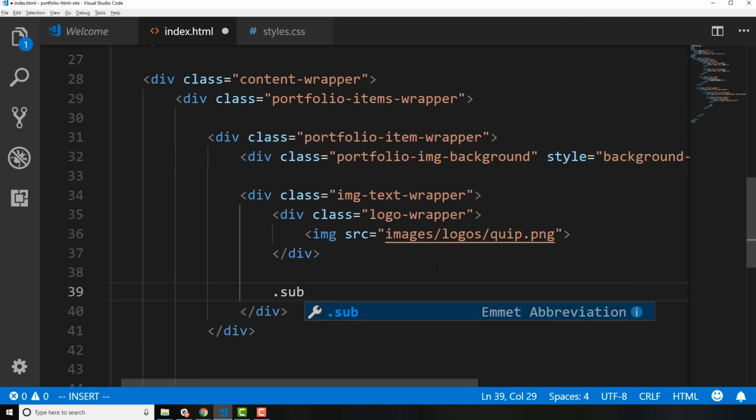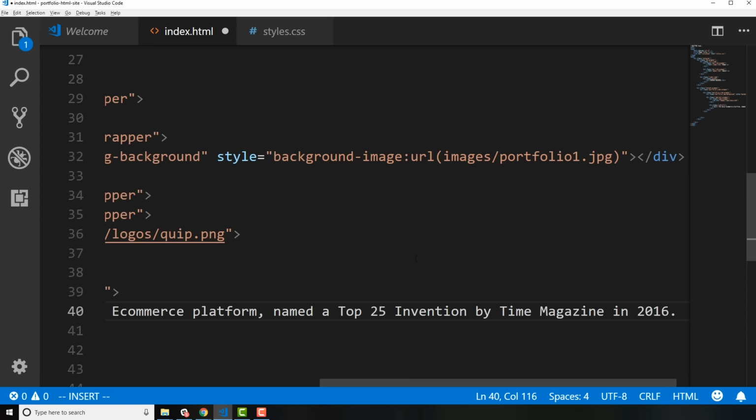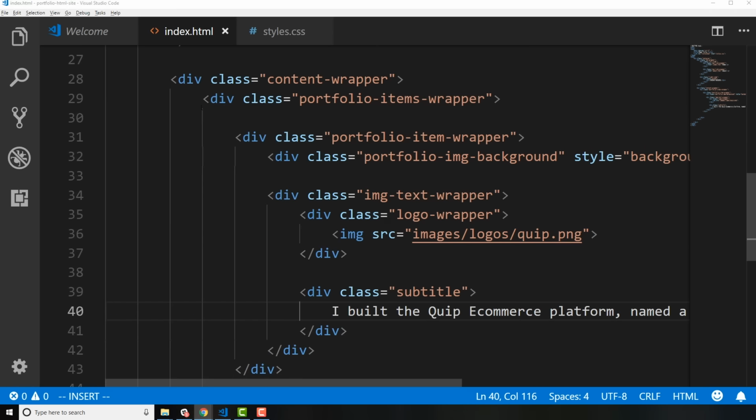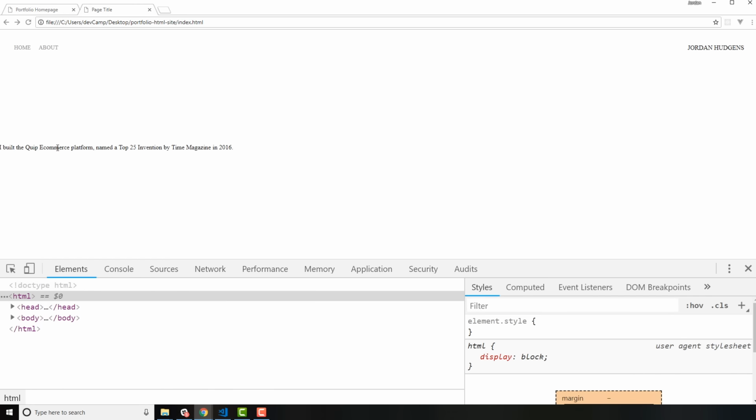That is going to be the logo wrapper, and then below that is going to be the subtitle. So here I'm just going to call it subtitle, and you can add whatever you want in there. Because these are all my own actual portfolio projects, I'm just going to go off screen really quick and copy that. I'll hit save, and now we should actually have that. So let's switch over here, hit refresh, and now you can see that that's working. The image itself is white, so you can't see it on this white background, but you can see that it's at least there.